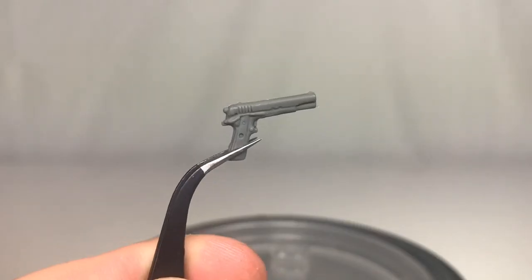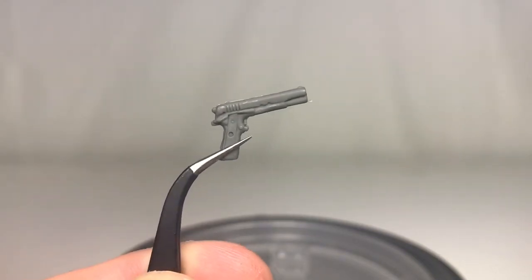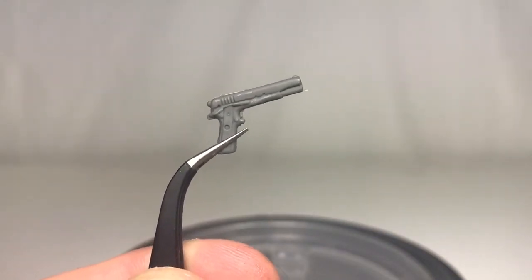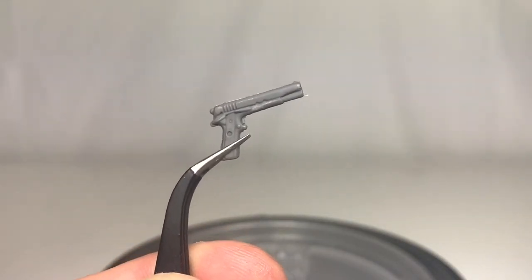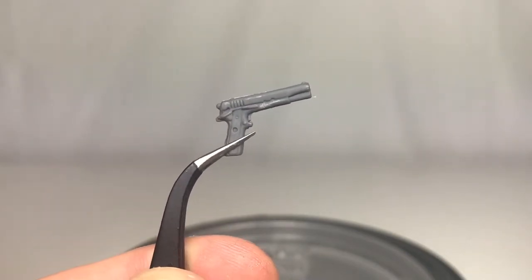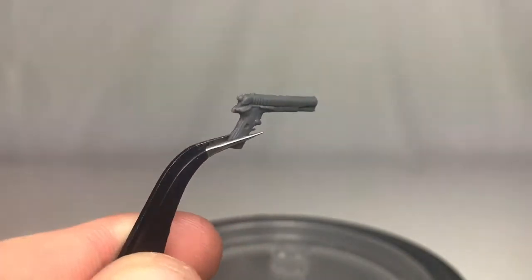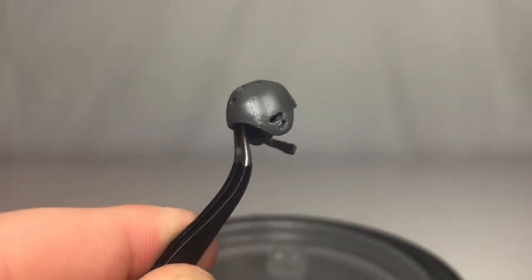Okay, next up we've got his gray, I'm guessing this is a 1911, and Air Force Special Forces actually do use 1911s, so I don't mind that he came with this. The original DTC one came with it, and this one does as well. So nice little update. It is in a gray plastic, but there you go. There's the 1911.